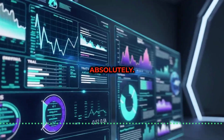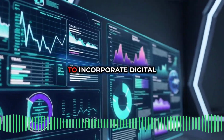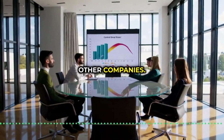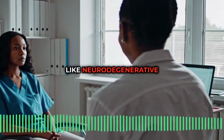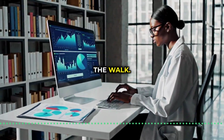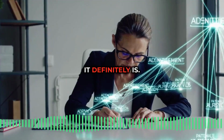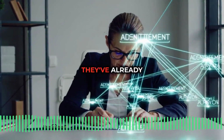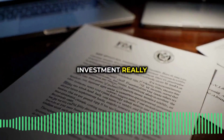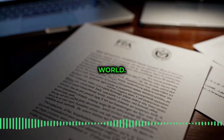Oh, absolutely. Unlearn has already teamed up with Merck KGaA, which is a huge pharmaceutical company, to incorporate digital twins into their immunology trials. And it's not just Merck, they're working with a bunch of other companies, especially in areas like neurodegenerative diseases where we really need those new treatments. So they're not just talking the talk, they're walking the walk. And with some of the biggest names in the game, that's got to be a good sign for the future of Unlearn, right? It definitely is. And it's not just these partnerships. They've already raised over $130 million in funding. And that kind of investment really shows the confidence people have in their potential to shake things up in the pharmaceutical world. It's a lot of money.